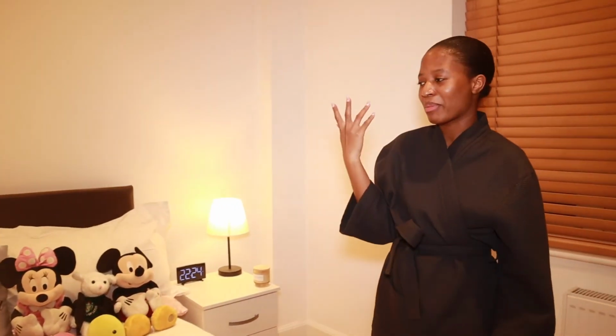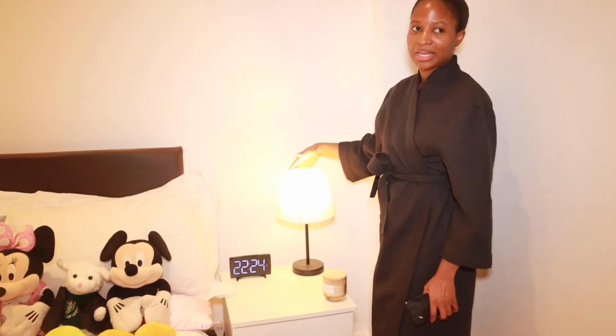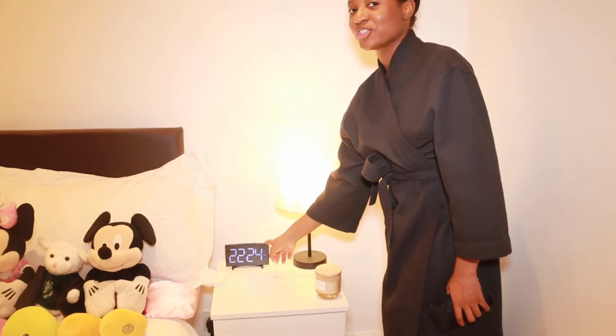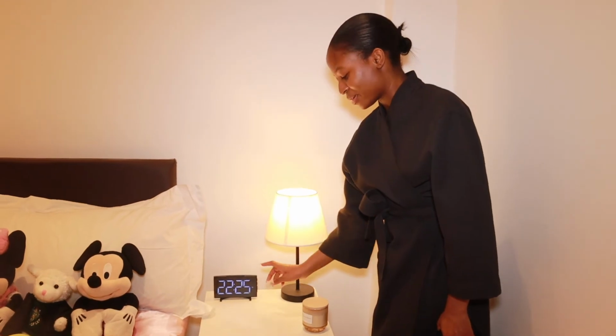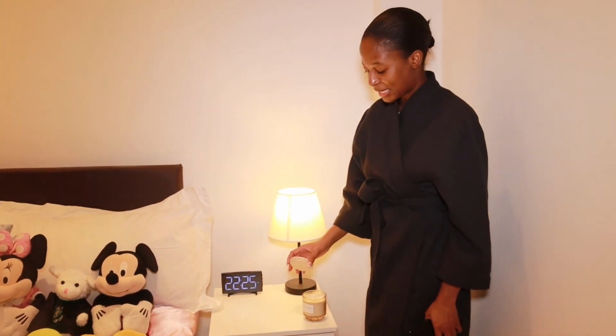I don't know why, but in my mind, it made it more cozy. And then I bought these little cute lamps. I got them from Amazon. I got an alarm clock and I actually use it. This is what wakes me up every day. I got this from Amazon. And then this was a birthday present and it's from Zara Home. It's a candle that I'm never going to burn in my life because I like to keep things that people give me.